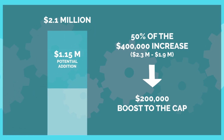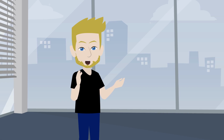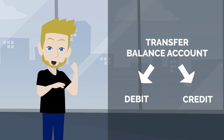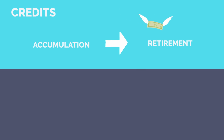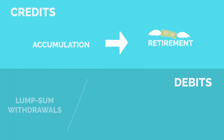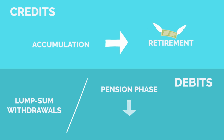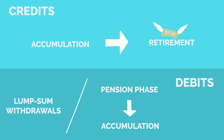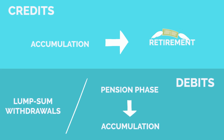After the first transfer into an account-based pension, a transfer balance account is created to record debits and credits against your personal transfer balance cap. Credits are transfers from accumulation phase to retirement phase. Debits are lump sum withdrawals or commutations back to accumulation phase. There are some other nuanced credits and debits, but to keep things simple, we won't bore you with these.